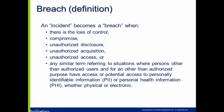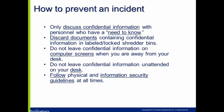A breach happens when there is a loss of control. A good example of a breach happened in the state of Minnesota in September of 2013, prior to go live, when an employee attached an Excel workbook to the wrong email distribution list and lost control of broker data, including broker license numbers, names, and addresses. Now let's go over how to prevent an incident.